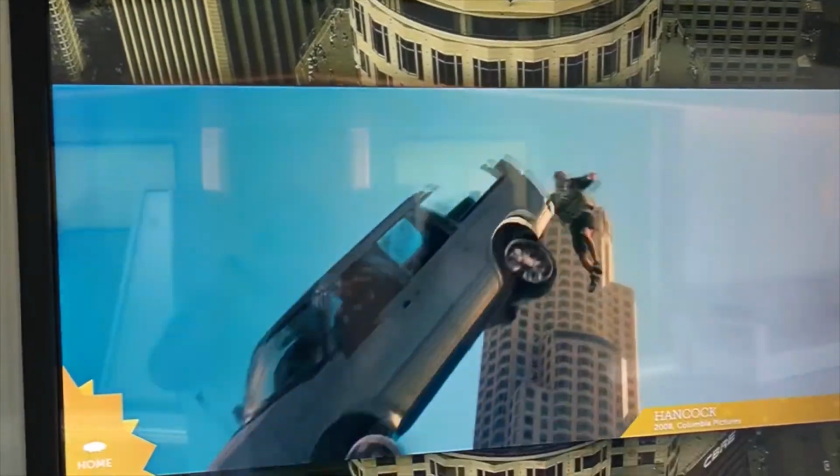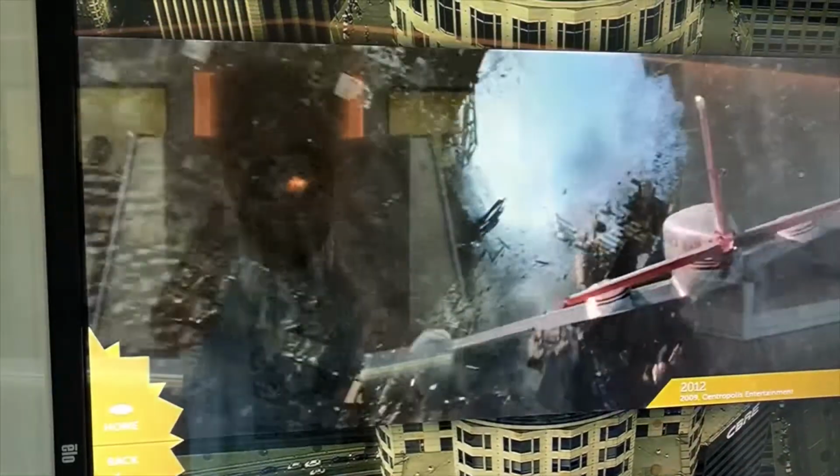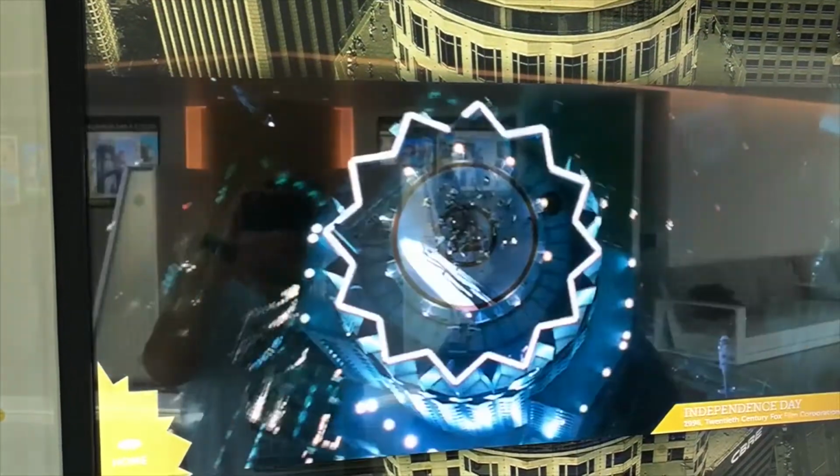Bangkok. Yeah, when the city's falling apart. Oh yeah, look at that. There it goes, it's all over. Day After Tomorrow. Look, this building was safe. And there's Independence Day.